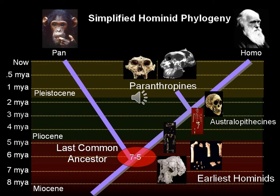We talked about some of the earliest or potential hominids, and now we're going to move into the paranthropines and the Australopithecines. And so this one will focus specifically on the Australopithecines, afarensis, and africanus.